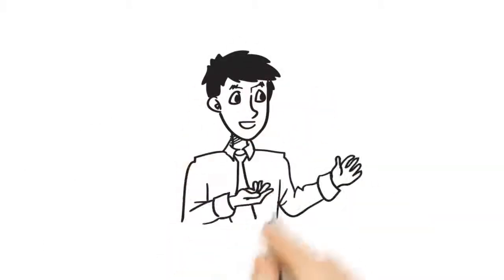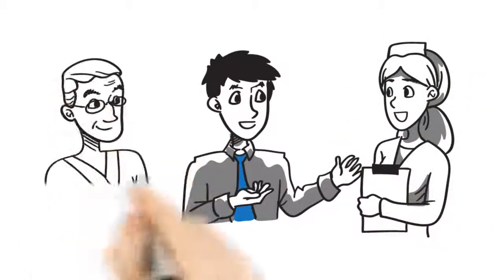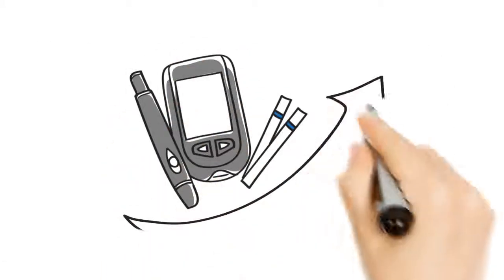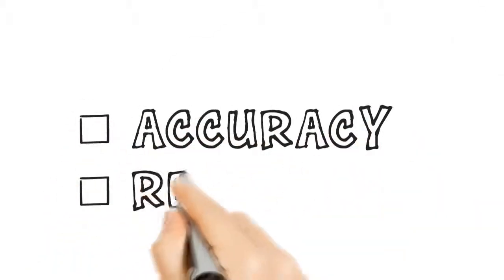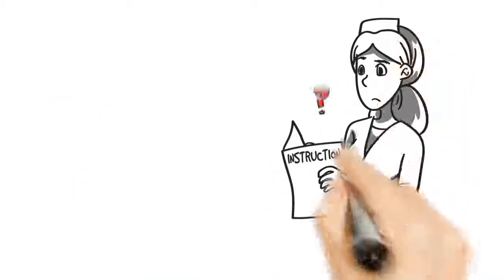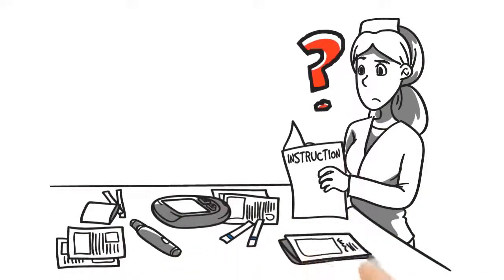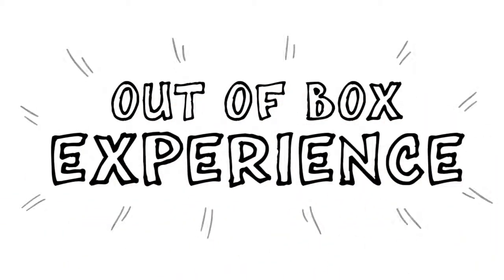So we listened to nurses and patients, asking what they consider when choosing a meter, and trying to figure out what we can do to make selling as easy as possible and really improve our meter activation rates. What we found is that accuracy and reliability are essential to start, which is great. We've got that covered. Turns out, however, that most people felt like our initial setup and learning process was too complicated. We call this part the out-of-box experience.